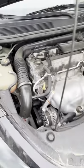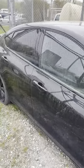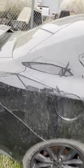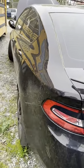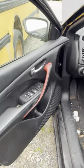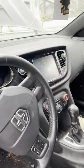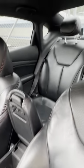You do have your engine cold air intake. And let's do your quick walk around on the Dodge Dart. Coming down the passenger side. Four door. This is the GT trim. GT on the Dart. And let's see if we can get a shot of your interior. Touchscreen, full touchscreen, automatic, looks like black leather. All right, that's your Dodge Dart.